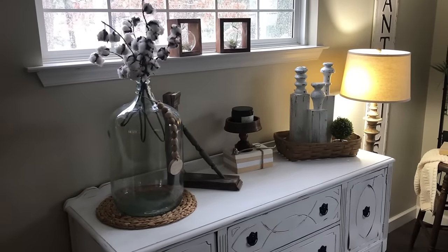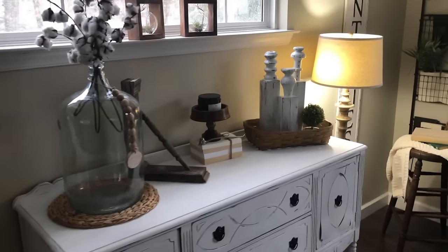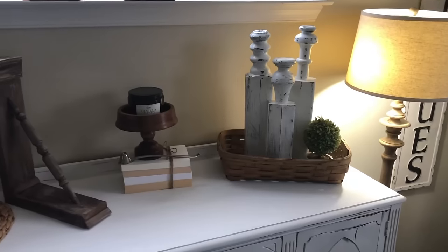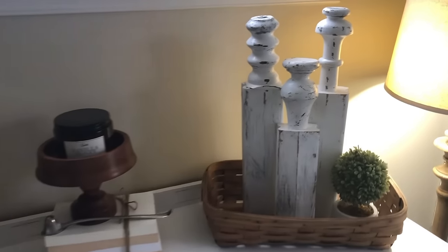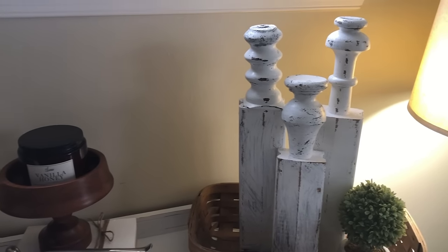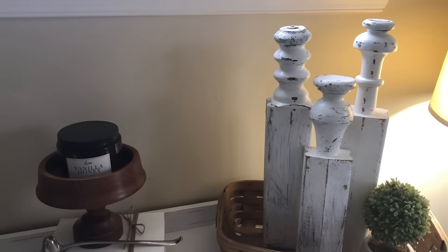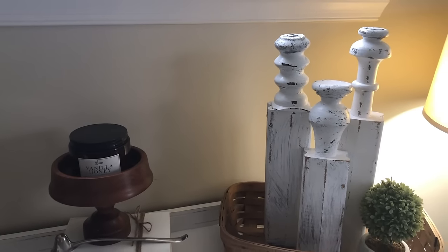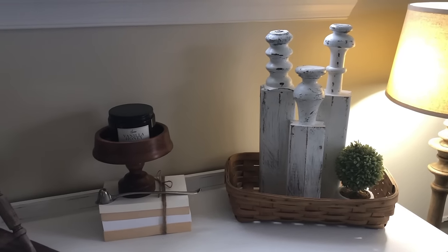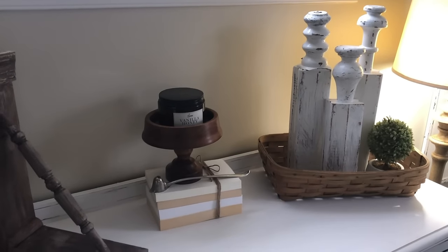And then I just have this old glass jug with some cotton stems in it, an old corn bowl. These are like an antique pillar. I don't know if they're off an old chair or what, but they were in an antique store and the woman said, I forget where, she salvaged them from somewhere and I thought they looked kind of like candlesticks. So I picked those up.